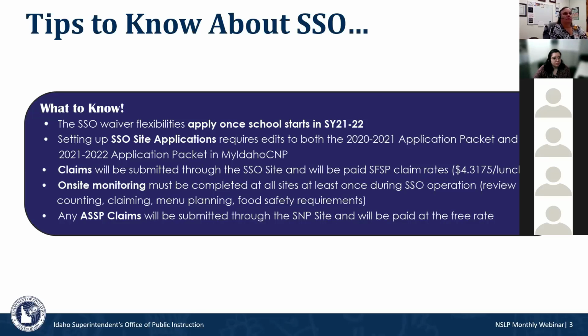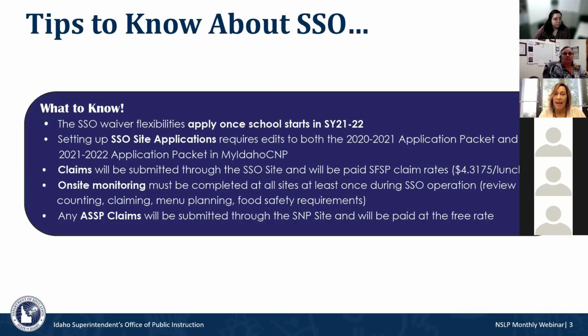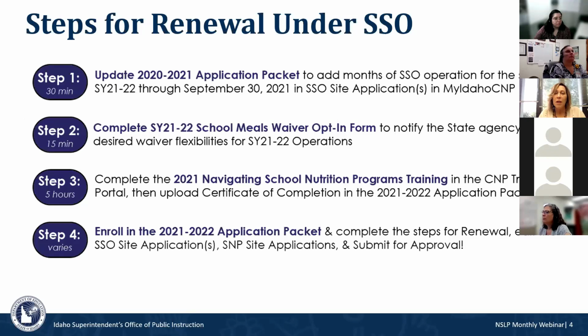So you need to make sure that you have seamless summer option site applications set up in two places in MyIdaho CMP. They need to be set up for operations under the 2020-2021 application packet and the 2021-2022 application packet in MyIdaho CMP. Keep in mind, your claims will be submitted through SSO site rather than through the school nutrition program claiming area. Melissa has provided instructions on how to submit those claims on the MyIdaho CMP when you log in on the message board. But if you have questions regarding submitting your claims, please make sure to reach out to our claiming financial specialist, Melissa Cook. Also keep in mind that you will be receiving claim rates at $4.31.